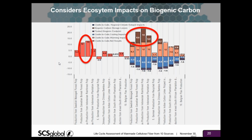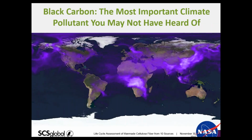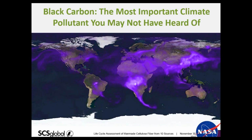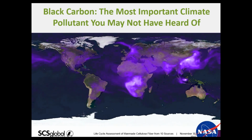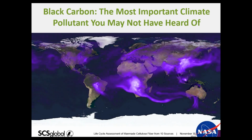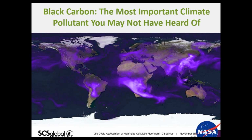When you wrap this all up, these two scenarios, Indonesia and Canada, also have the worst global warming performance, and that's driven primarily by these biogenic carbon storage effects, which are more than twice as high as for any other scenario. Another key part of this study is that beyond including the biogenic carbon storage losses, it also includes all climate pollutants. For example, the study included black carbon, which might be the most important climate pollutant you haven't heard of before. Black carbon is widely regarded by climate scientists as the second most important climate pollutant after CO2 causing global warming. It's well studied by climate scientists.